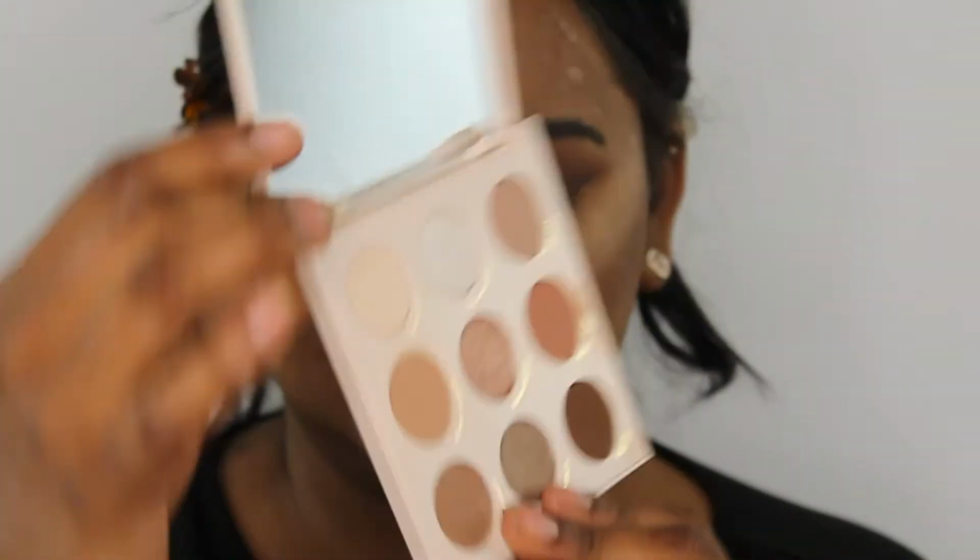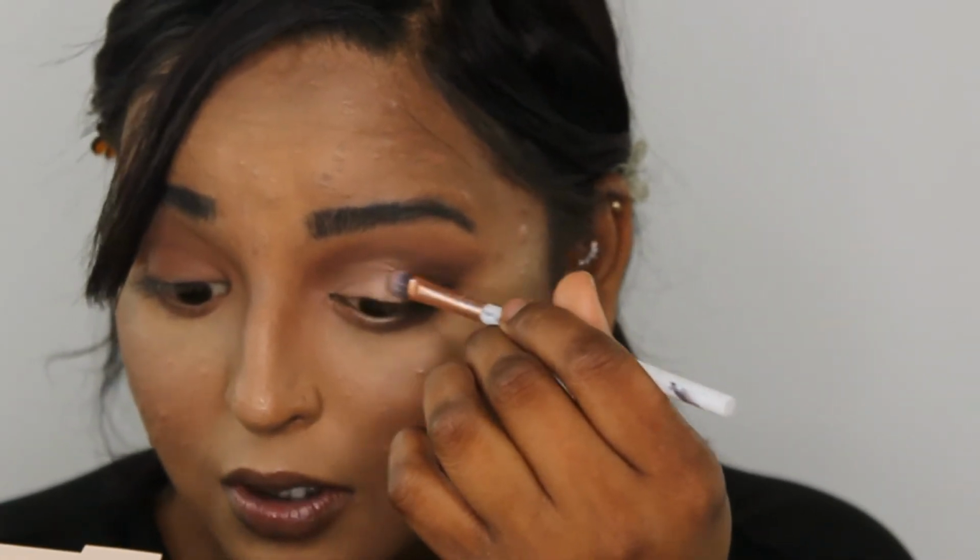I'm gonna go between the Coco or Get Cracking. So with those two colors here, let's watch these two colors and see which one is going to be my go-to today. I think I like this one, and that is the Coco. So I'm gonna take a flat brush, and with the shade Coco, I'm going to apply this on my eyelid.